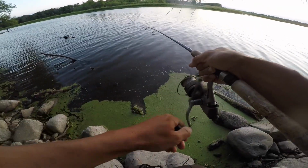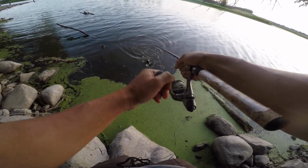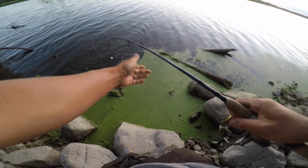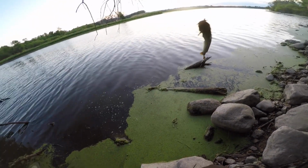Oh, something's got the bobber. Oh, it's a bullhead. It's a bullhead gato fish. The least gato of the fishes. A lot bigger than the bluegill, so I'm not going to use this bullhead gato fish as flathead bait.